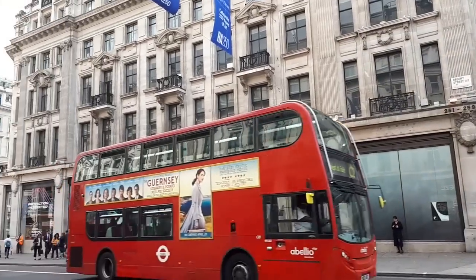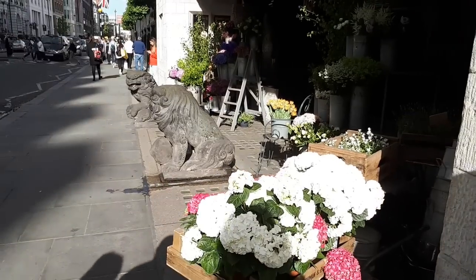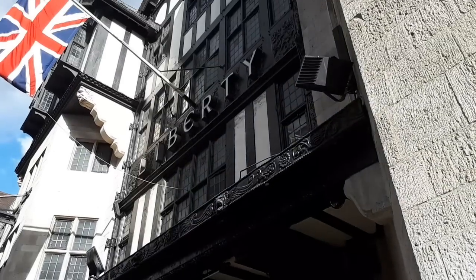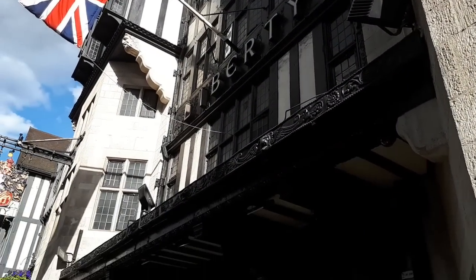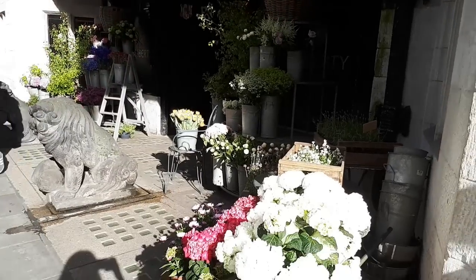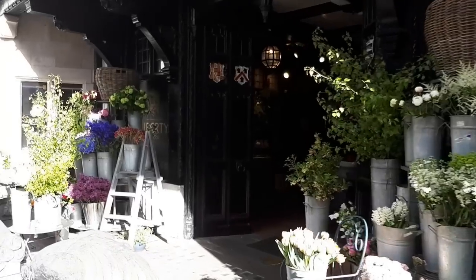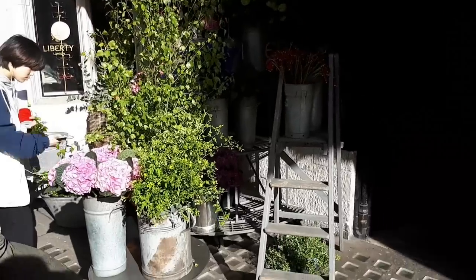And Regent Street is such a beautiful street in London. It feels very historical with gorgeous buildings. And one of these gorgeous buildings is the department store of Liberty. It has a mock Tudor front to it. It was built in the late 1800s. And it's a really stunning place to spend some time fragrance shopping and shopping for other things too. It was always known as the London Emporium, filled with luxuries and fabrics from distant lands.